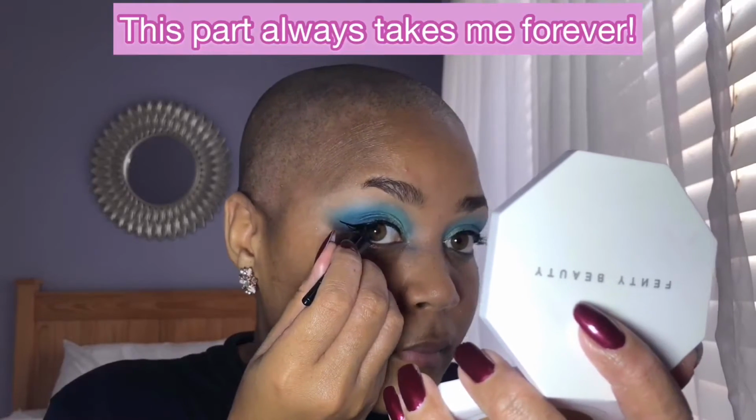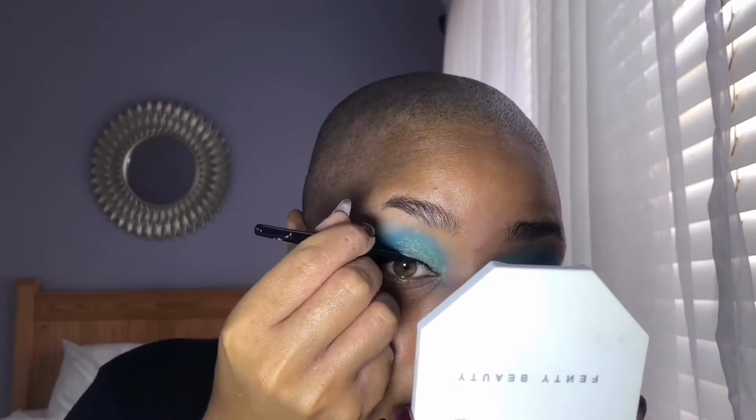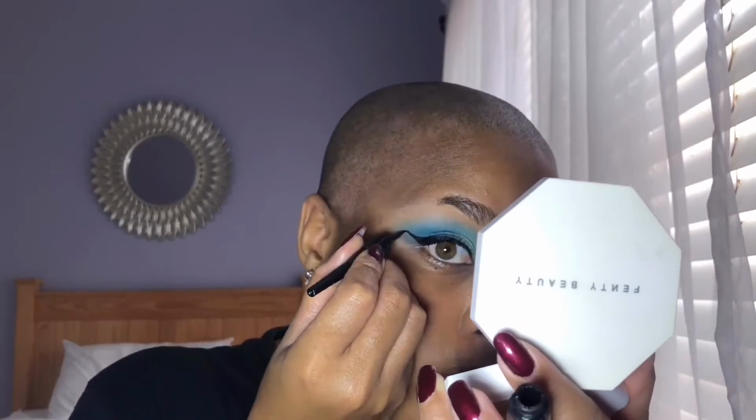I'm literally just winging this, guys. Guys, listen, doing eyeliner on myself, this girl tries me. Doing it on someone else is way easier. I don't have this much trouble when I'm doing it on clients. So when it comes to me, literally every time I do my eyeliner, I'm just like, please cooperate with me today. Please just do the things. Once I crack the code, I'm gonna practice, and once I crack the code, I will do a proper tutorial.